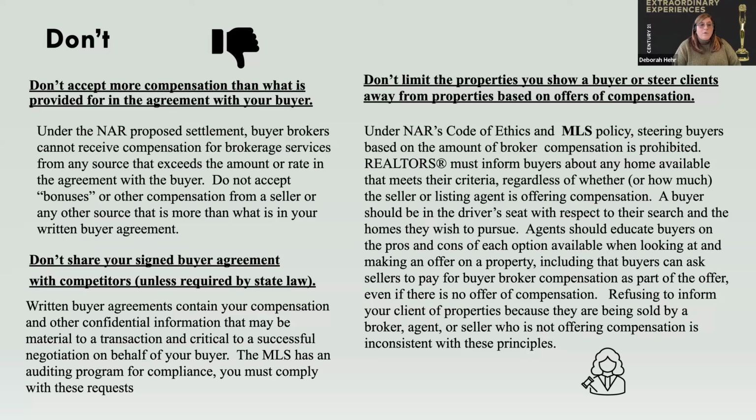Don't share your signed buyer agreement with competitors unless required by state law. This is really important, and we're going to get into this when we talk about sellers too. This is the same as an exclusive right to sell. It's your exclusive buyer's agency agreement. It's between you, the buyer, and us, no one else. If you're not with our brokerage, it's between you, the buyer, and your broker, not with us. So this is private. You do not send this to the listing agent or the seller. They have no right to ask for it.